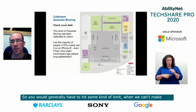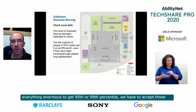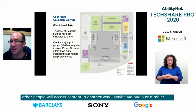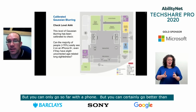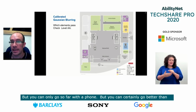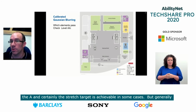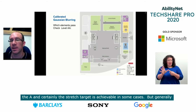It might be via audio, it might be via a tablet, but you can only go so far with a phone. But you can certainly go better than the A, and certainly the stretch target is achievable in some cases. But generally, we find AA is the minimum as to what we would consider to be even in the zone of something that's easy to see.